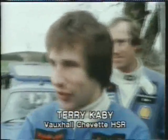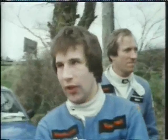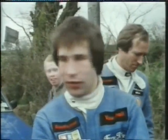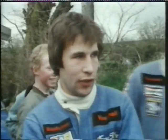McRae remains the most spectacular Irishman in the rally, and although his Chevette is still lying behind Terry Kaby's similar car, the Englishman's splendid performance is nearly over. Terry, what happened? He was just trying to cut a corner off a little bit too tight and clip the wall on the inside, and it just lifted the car and put it in the edge, and it rolled backwards into the road. Bent the suspension quite bad, and I don't think there's much chance of actually getting it mobile again.